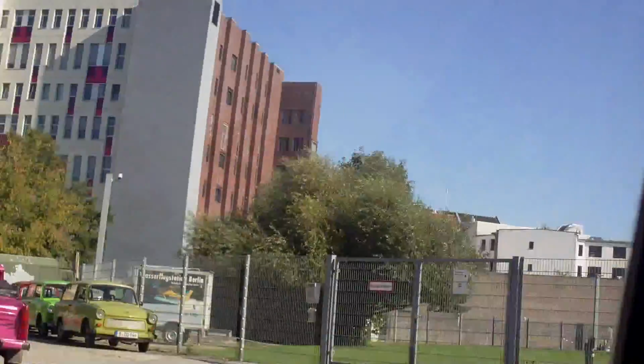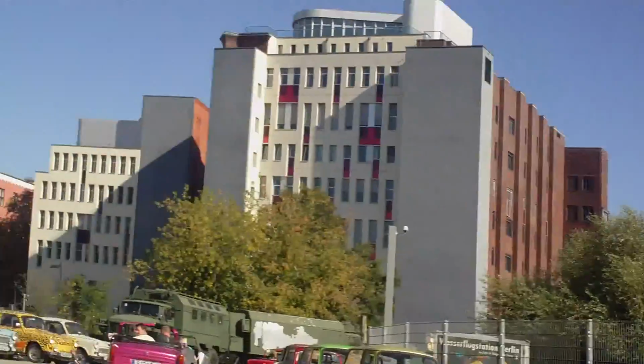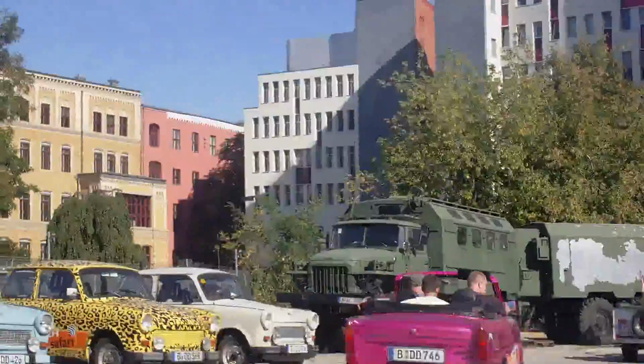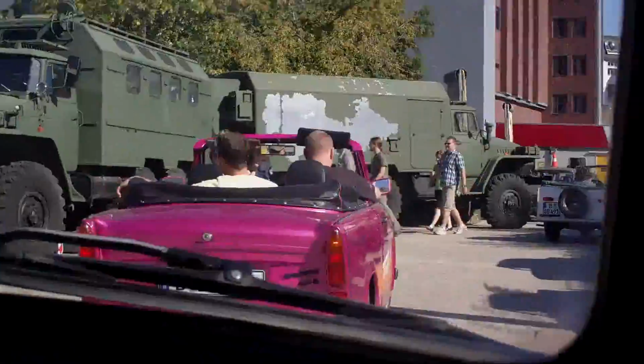So in a few seconds I think we are ready. Yeah, okay. Super, thank you very much for your cooperation. Follow the instructions of my colleagues now. They will show you where you can leave your Trabi car. Don't take the keys with you accidentally.